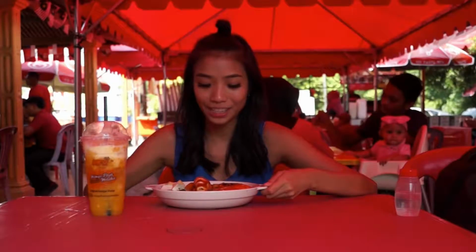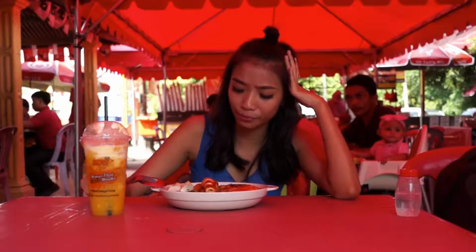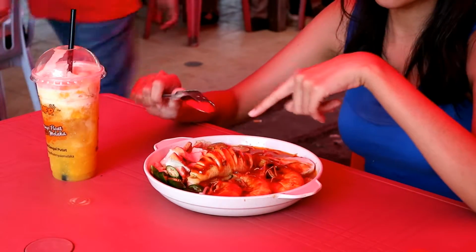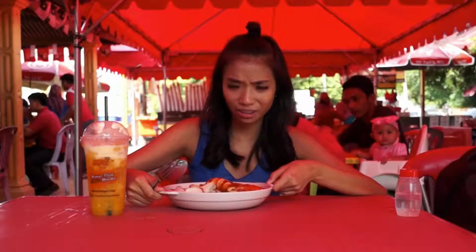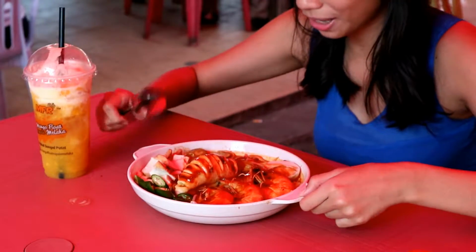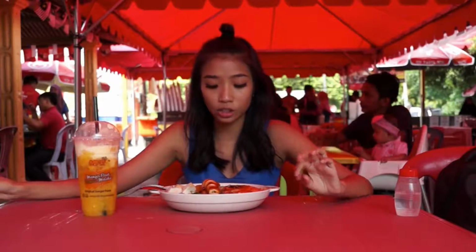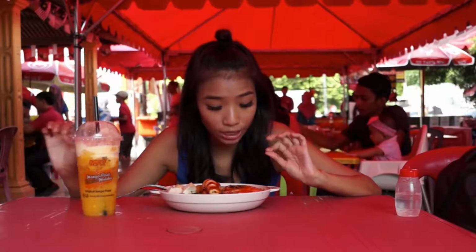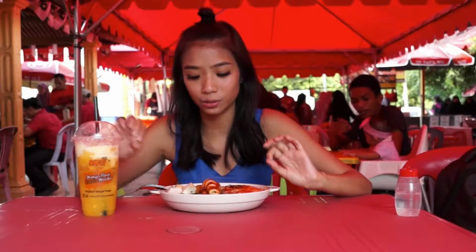My curry mee is here. And this is not like anything I've seen before. I've never seen sotong this big before. Look at it. I hope you guys can see this. So I'm just gonna explain what it is. It's noodles. Usually there's yellow noodles as well as rice noodles. However, I don't think there's rice noodles in this one. Not rice noodles, sorry. Yeah, rice vermicelli noodles, yes.